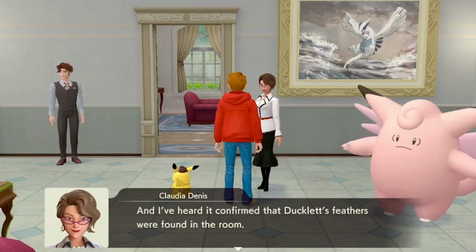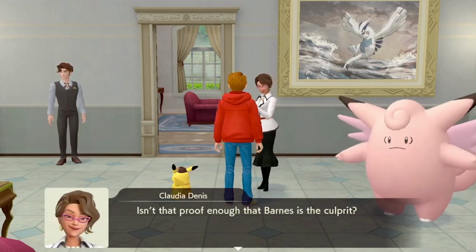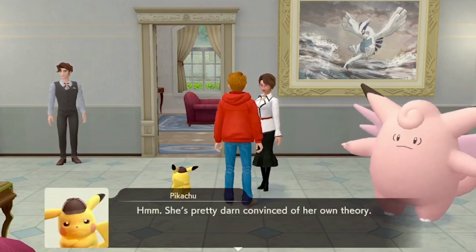And I heard it confirmed that it was Ducklet's feathers in that room. Isn't that proof enough that Barnes is the culprit? No, it doesn't explain the cotton on the floor.